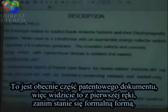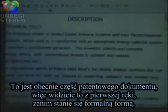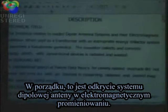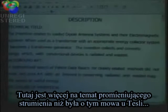This is actually part of a patent document, so you're seeing the thing firsthand before it was ever in final form. Okay, this invention relates to the dipole antenna system and their electromagnetic radiation. When used with a transformer, an appropriate energy collection system becomes a transformer generator. The invention collects and converts ambient energy, which with conventional devices is radiated and wasted. This is more of the Moray flux valve, or the Moray valve, or the Tesla valve.